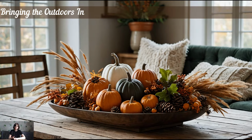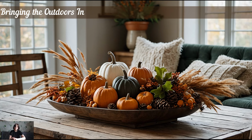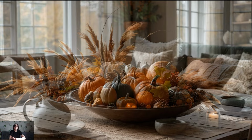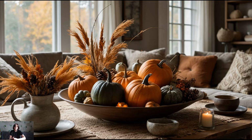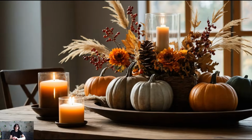Autumn is all about celebrating the bounty of nature, and you can channel this energy by bringing natural elements indoors. Decorate your tables and shelves with fall-inspired items. Think pumpkins, pine cones, dried flowers, and branches. A simple yet elegant bowl of autumn fruits or a vase of dried pampas grass can breathe life into any corner.